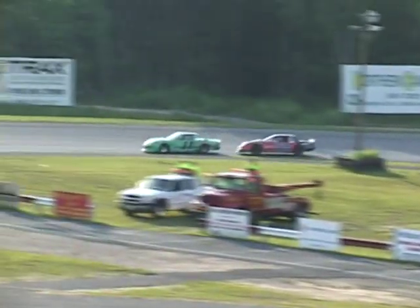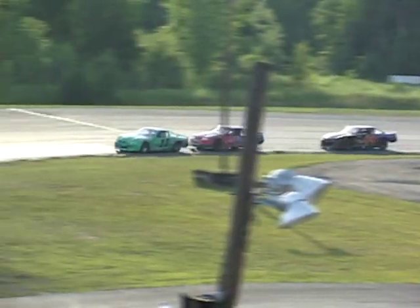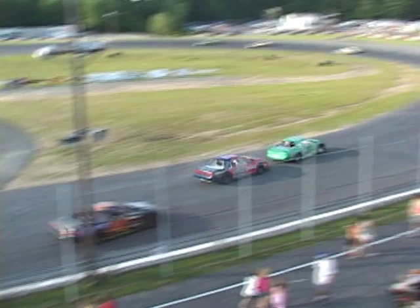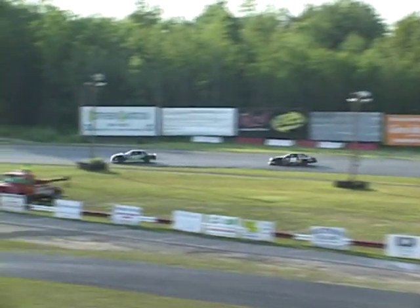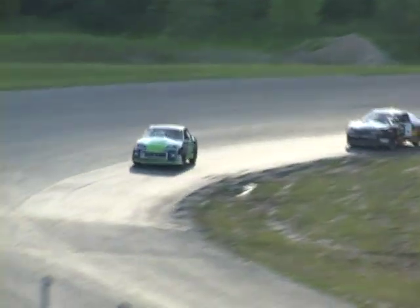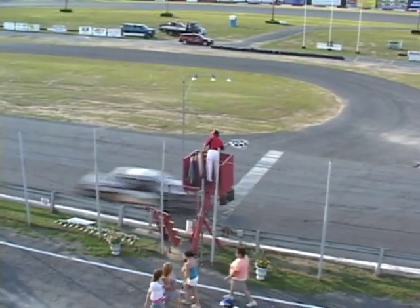Sean Duquette running strong out front in the number 18. Remember, 100 laps the distance tonight for the sportsman. White flag for Duquette. Top three cars continue to run in the same order, then a good distance back to Jimmy Bushy, who's running fourth. Here comes Sean Duquette to the win. He'll take home the checkered flag.